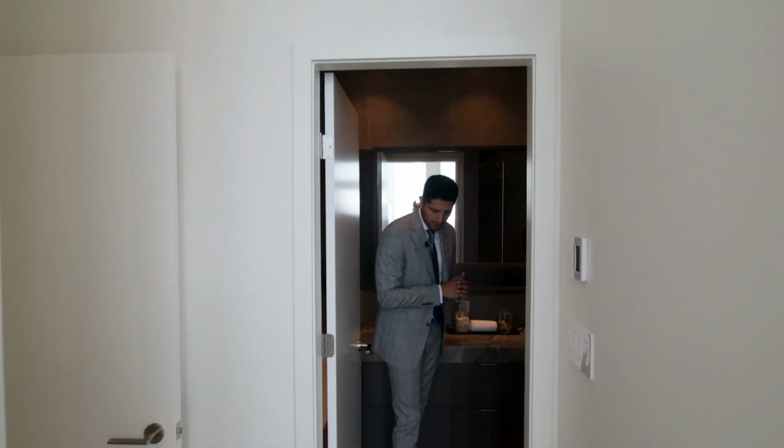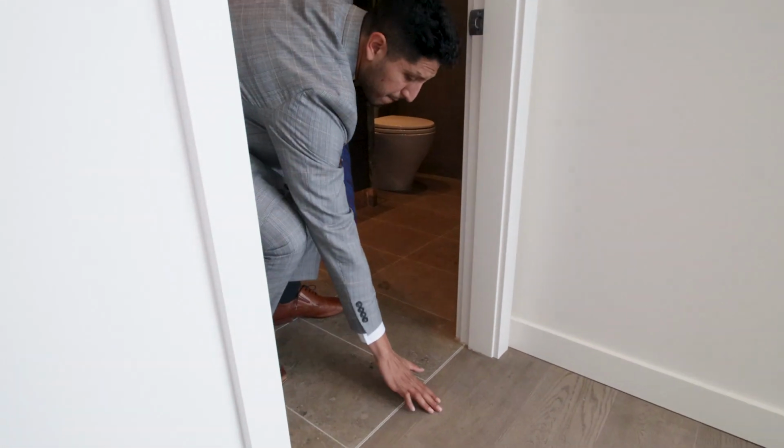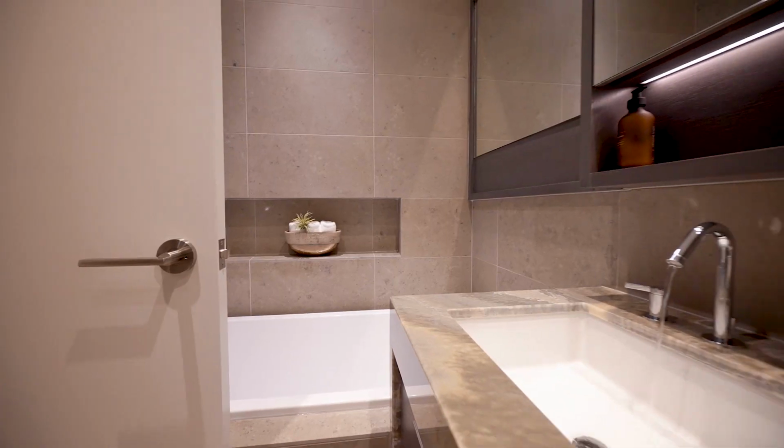And over here, one of the things that I really like to point out a lot of the times, I don't know if you're gonna be able to get it or not, Sheldon, but I like the transition between the hardwood and the tile. It's completely level, I love that. It just shows that the builder paid attention to all the details. And then of course over here you have this beautiful vanity.